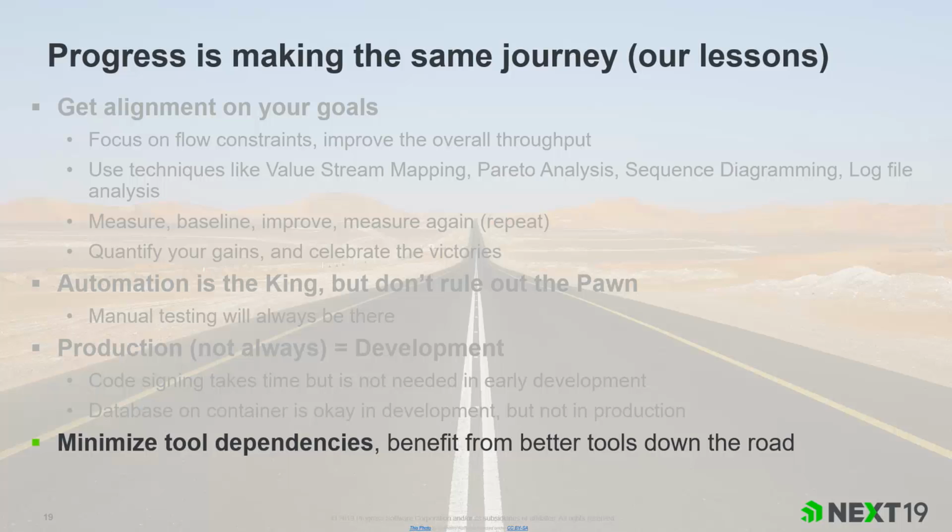Minimizing tool dependencies. There is a lot of churn in this world. That periodic table that I showed you is changing almost every day. They get updates from new vendors. You want to be free to benefit from new opportunities to improve performance and productivity. So try to minimize.